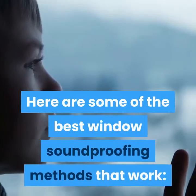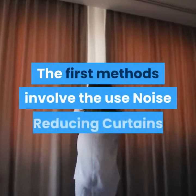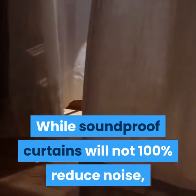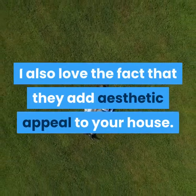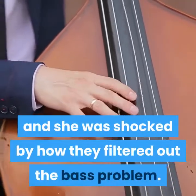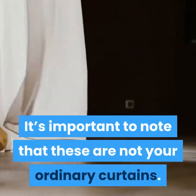Here are some of the best window soundproofing methods that work. The first method involves the use of noise-reducing curtains. While soundproof curtains will not 100% reduce noise, they are highly effective in blocking sounds. I also love the fact that they add aesthetic appeal to your house. I decided to buy some for my cousin's house, and she was shocked by how they filtered out the bass problem.